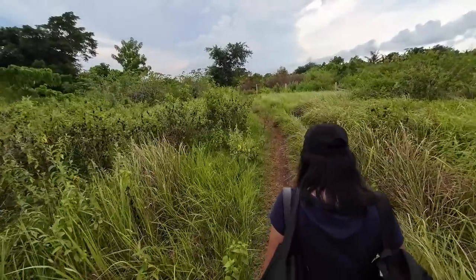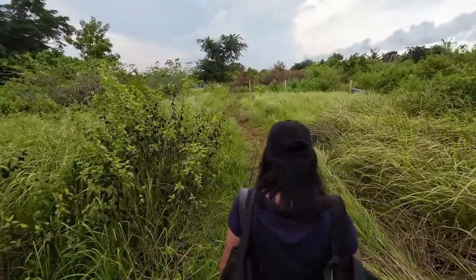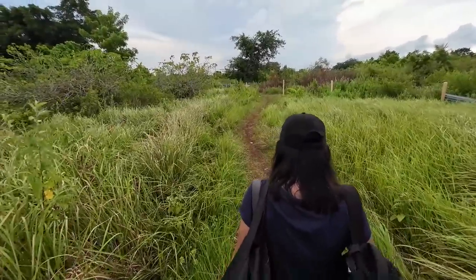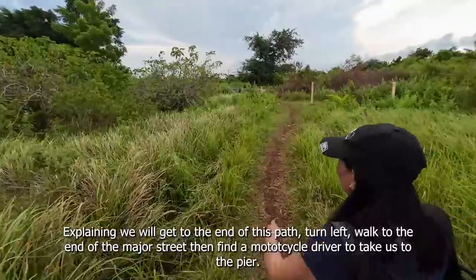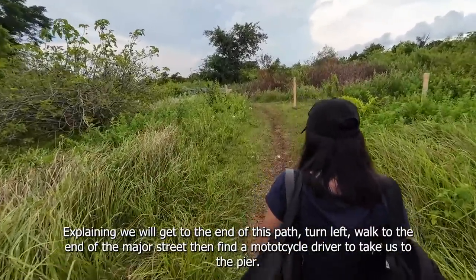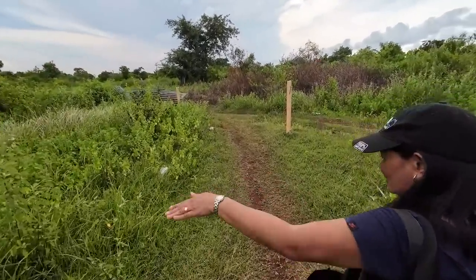So is there going to be a bike down here, or how are we going to find somebody to pick us up? Because it's pretty early. Are there still going to be little bikes coming around looking to pick people up? From here we'll go walking to the corner. Then we'll ride like yesterday, the motor with the sidecar.